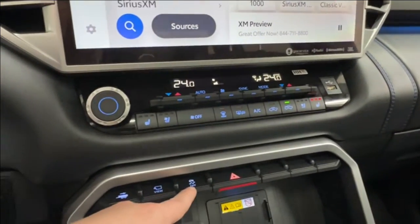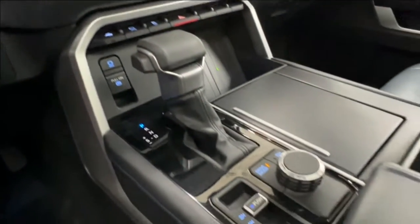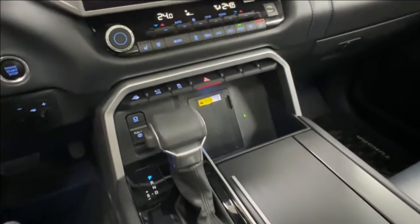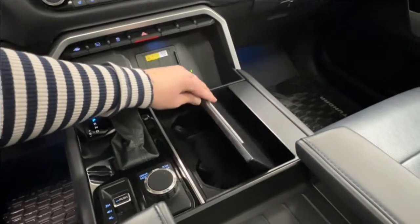Next to that, you have your traction control and 4-ways. Parking brakes in front of the gear shift. Behind it, you have your 2-wheel 4 high and 4 low. And then your driving versatile mode. All sorts of storage spaces all throughout the middle here, including your hidden away cup holder space here.